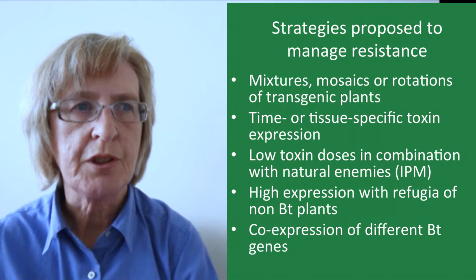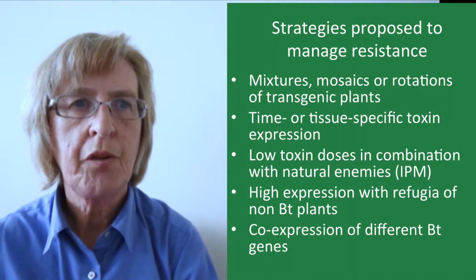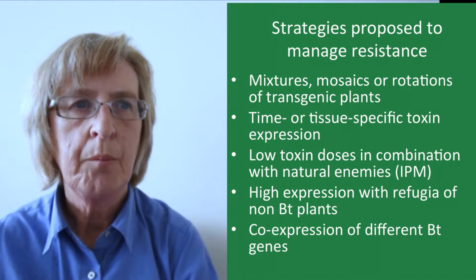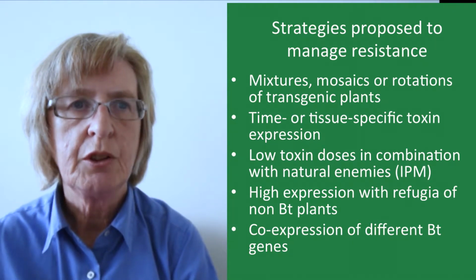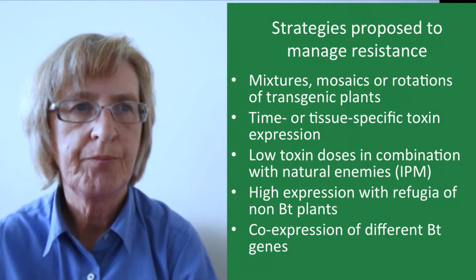Then another option is time or tissue specific toxin expression so that the pests are not continually exposed to the Bt toxin. In practice this is difficult to implement effectively since scientists have limited means at their disposal to ensure that the toxin is expressed when and where it is needed.